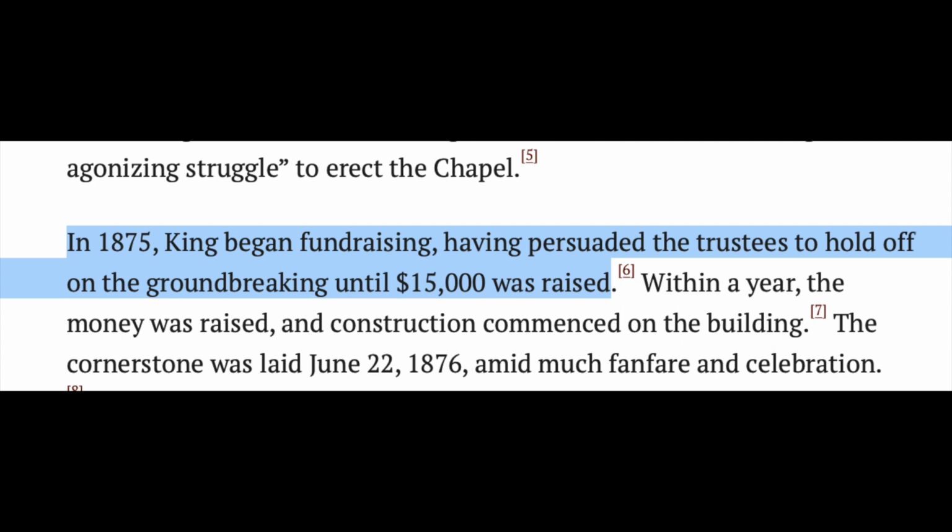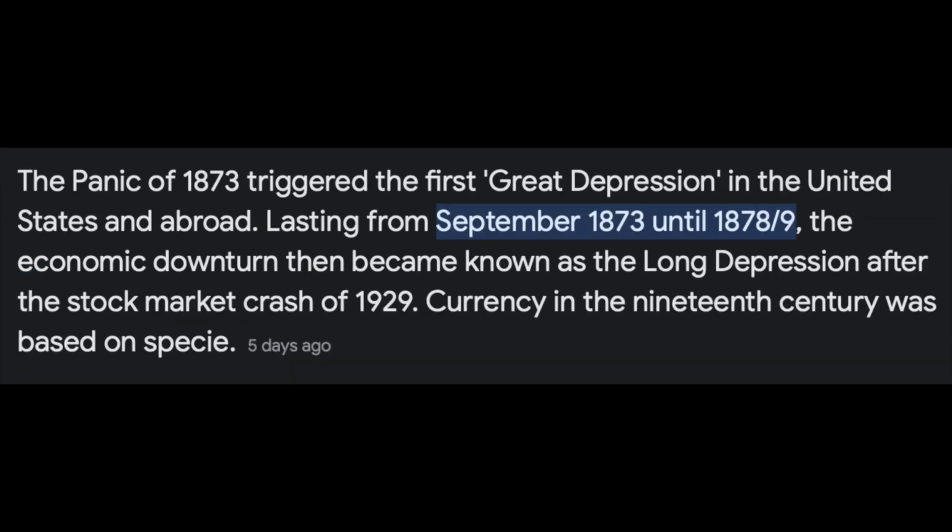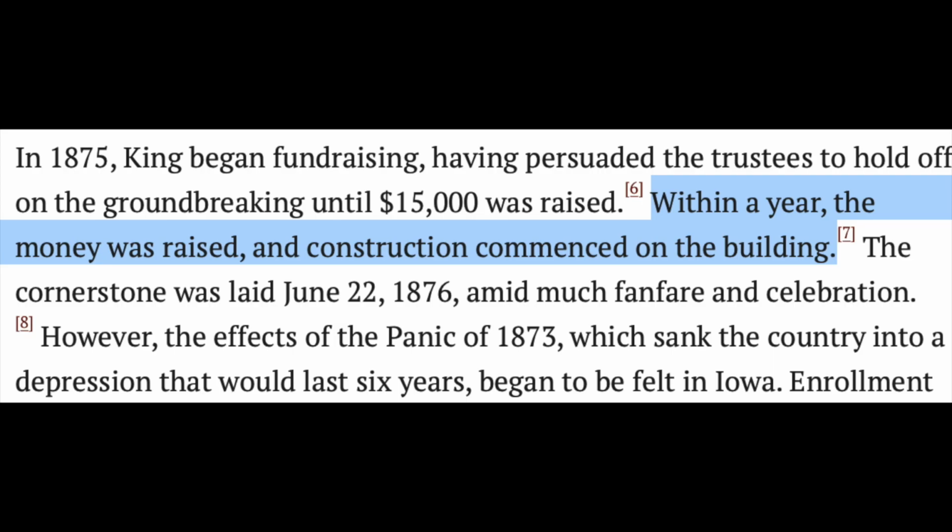This trustee needs to hold off until they get 15 grand, which is equivalent to $413,000 in 2023. This was right in the middle of the Great Depression. But that was not an issue at all for King. Of course, he got his money. Depression or no depression, it didn't matter, because he knew a guy, of course. Within a year, the money was raised and construction began.